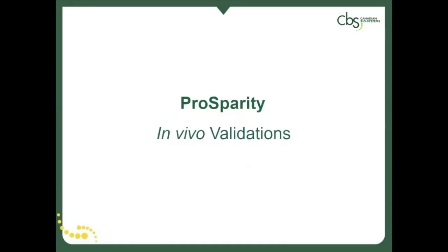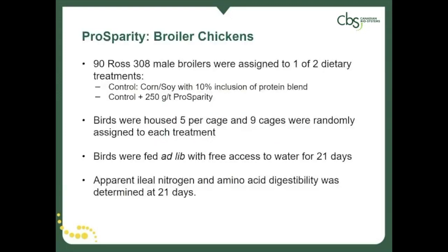When we look at in vivo validations taken together, based on the results of what we see both on nutrient release in vitro and trypsin inhibitor activity deactivation in vitro, we ran the following study, which was one of the first studies run with Prosperity. This was a very simple corn soy ration into which a 10% inclusion of a protein blend was added. There were 2 different diets representing 2 different treatment groups.